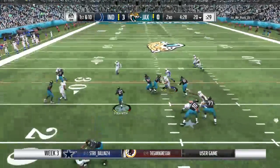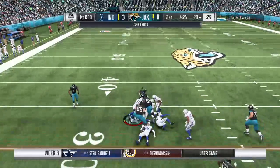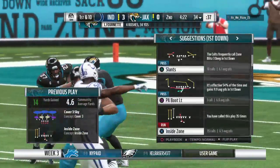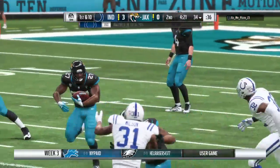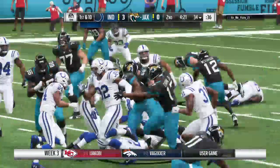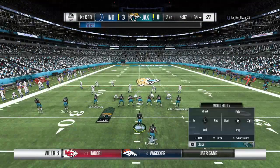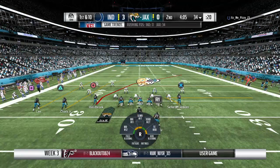They'll start out on the ground. It's Leonard Fournette. And he'll get this up to the 34-yard line. First play of the drive going for 14 and also going for a first down. Exactly what they needed right there because they needed to use the ground game to take some pressure off because the quarterback's been struggling a little bit.